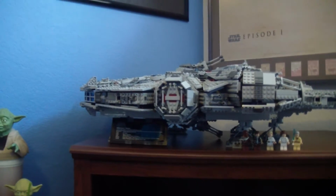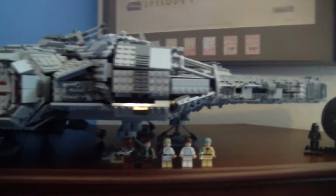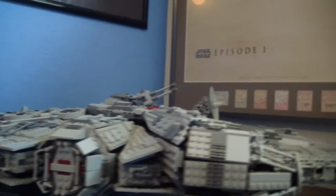Alright, we're going to start off with my most prized piece of the collection, the original Millennium Falcon. And let me bring this up so you guys can get a better shot. I mean, look all around, look at everything. This is a massive set. This one actually took me 2 weeks to build from beginning to end. And then there's all the characters that came with it. Fortunately, this one was not destroyed and I did not have to put it together again.